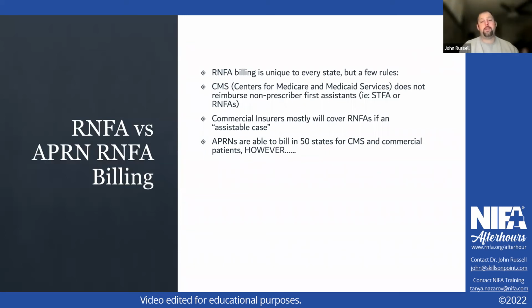That's where it comes into play, where you can say, hey, I can add value to being part of this team because I can bill for my services as an APRN RNFA, where that RNFA can't, or that STFA can't, or if they can, it's just going to be a very small amount.